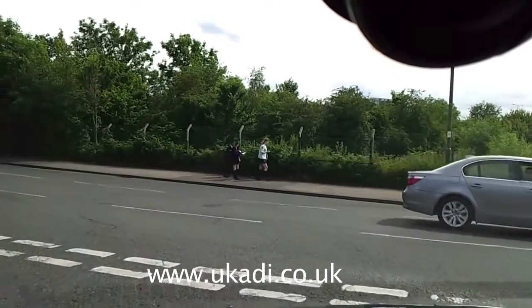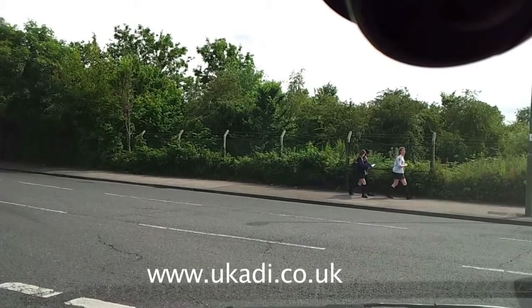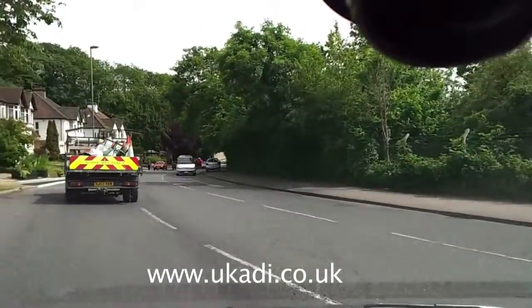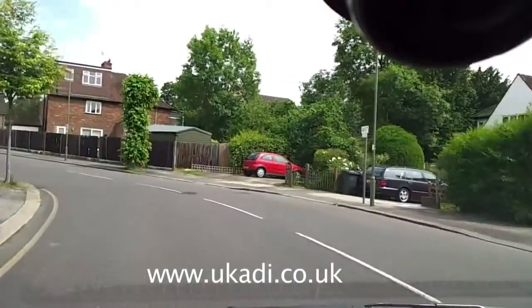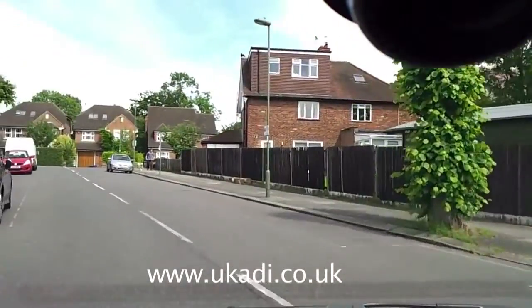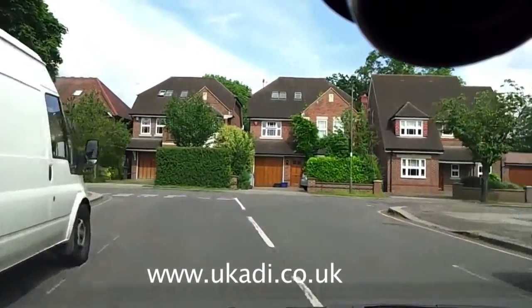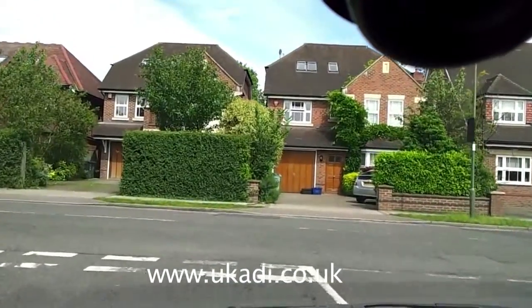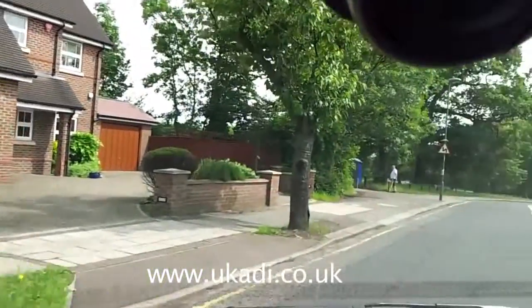Things that we need to be aware of that the examiner will be checking while we deal with T junctions are observations. Do we take effective observations before we emerge into the junction? When we do emerge, do we cause other road users to slow down or change direction because of our actions? And finally, what about our position, both on approach and once we enter into the new road? These are some of the things that you need to be able to deal with confidently and at the right standard when it comes to T junctions.